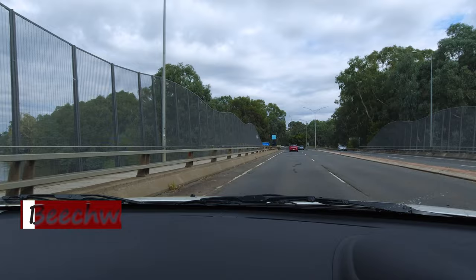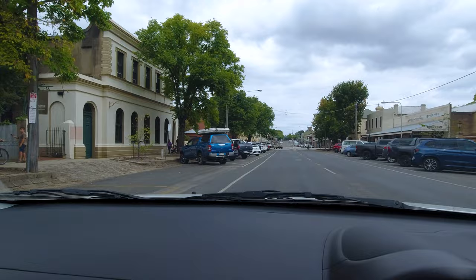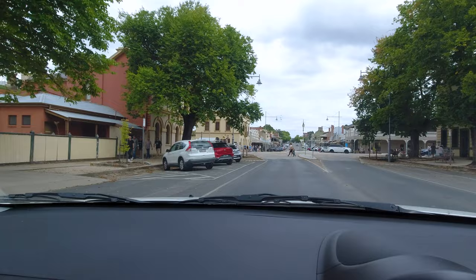We next drove back through Albury and Wodonga and arrived at our next destination, Beechworth, a charming town located in Victoria's high country. It is a town steeped in history when it rose to prominence during the 1800s gold rush. The town hosts a collection of historic buildings, museums, and heritage sites from the gold rush era.